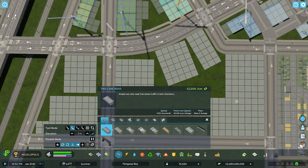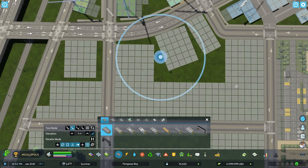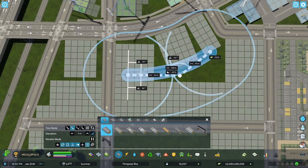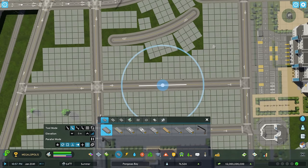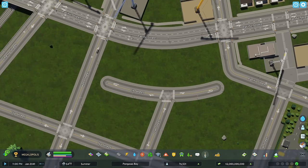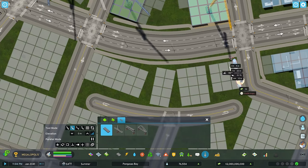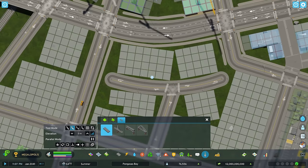First thing I need to do is kind of mirror this curve on this big arterial here. So I'm going to turn this grid back on. And then I want to come in here with just a straight road. And then we can trim that back. And then I need to come in with our little path again, no doubt. And now let's see here. What do we have? 7 there, 5 there.